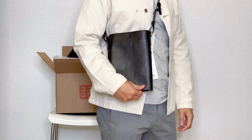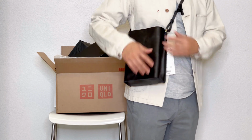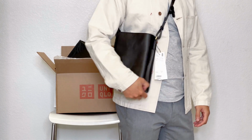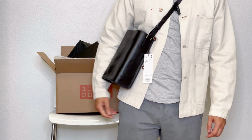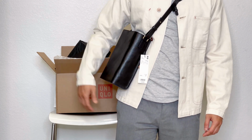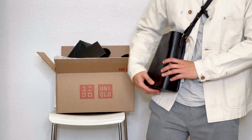This is actually the length I like. I like it. I think it's a good small bag I can use when I'm going out for lunch or something.